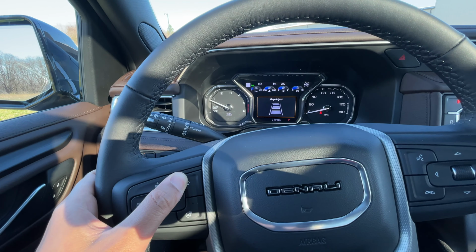Tech-wise, you don't have a digital gauge cluster display. You just have a regular gauge cluster display right here, and then you have a standard 10.25-inch touchscreen display with navigation. You also get wireless Apple CarPlay and wireless Android Auto.